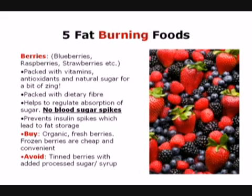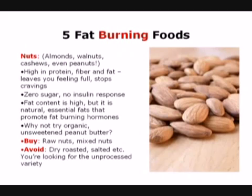Now you totally want to be looking to buy organic fresh berries, and frozen berries are a cheap and convenient option too, but you definitely need to avoid tinned berries with added processed sugar or any of that sugary syrup they sometimes come in. All that extra processed sugar can lead to us storing more belly fat, and obviously that's what we're looking to avoid. And next on the list is nuts.